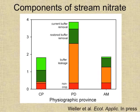So we're able to put the top of each bar representing what the stream nutrient concentration would be if there were no buffers. And again, each bar is the average of about 100 study watersheds in a province. The pale green bar is showing us current buffer removal, which is highest in the coastal plain, a little bit smaller in the Piedmont, and very small in the Appalachian Mountains.